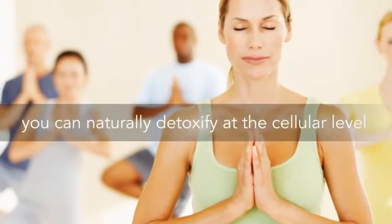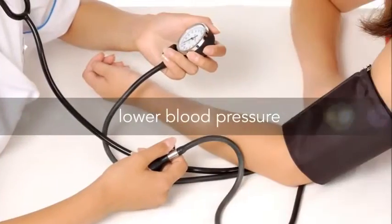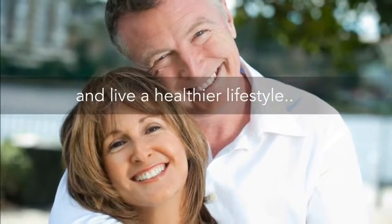Did you know that you can naturally detoxify the body? Reduce belly fat, relieve chronic pain, lower blood pressure, improve cell health and anti-aging, and live an overall healthier lifestyle? What's the secret? Sunlighten Full Spectrum Infrared Sauna Therapy.